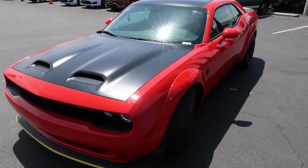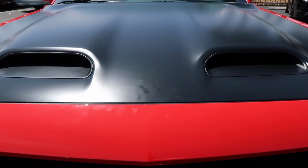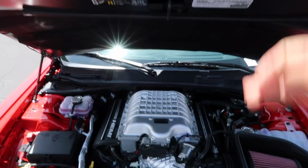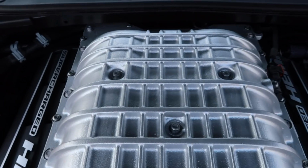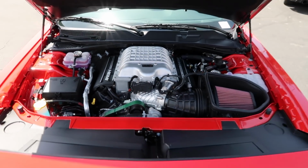And even in the front, it looks really good too. Just looking at the snorkel, it just pops up. At first I didn't like it in the pictures when they first released them, but actually being in person now I can see why they did it, to change it up. They could have just put the regular factory Hellcat hood on here, but they wanted to switch it up and do something a little bit more game changing. I feel like this has succeeded in doing that. I don't know if y'all like it or not, but I love it, and I think it's definitely worth it.